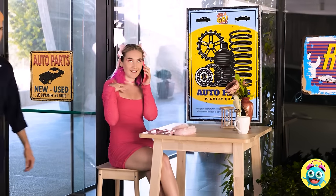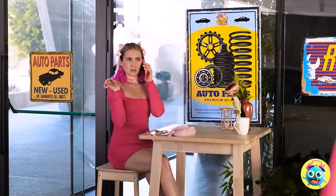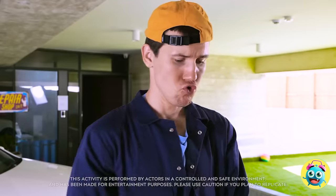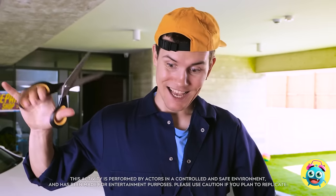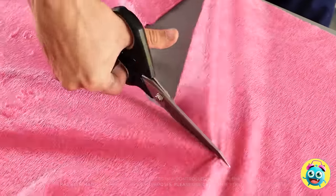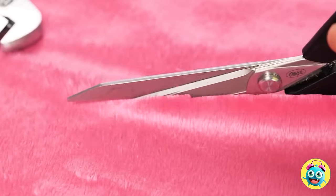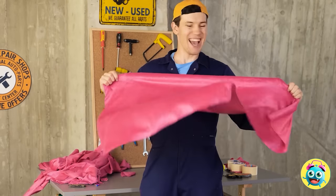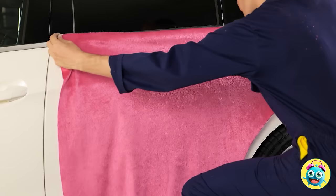Oh my gosh, you're so bad. Huh? Alright, let's get started. Let's see here. Cutting fabric can't be too hard, right? I wonder how much I'll need. Just a little more here. So many scraps. There! I didn't do half bad. She wants a furry pink car? Then I'm willing to deliver.